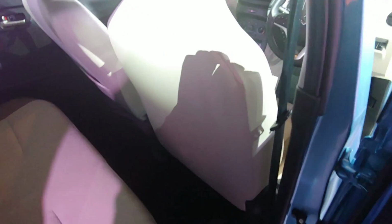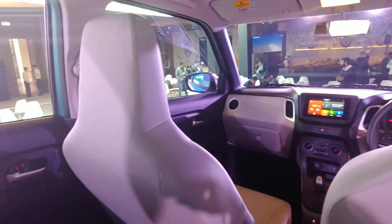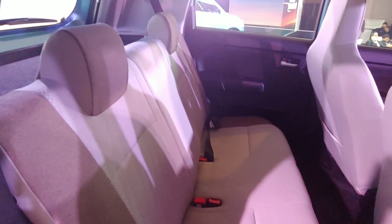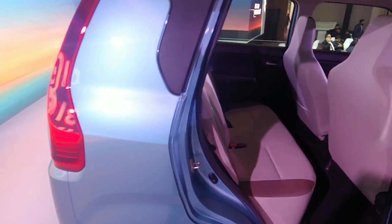So again, the space might not look like much, but once you get inside, given the upright seating position, you do have just enough space. Now I am quite tall and quite generously proportioned, and yet I have enough space here. I can even place my feet under the seat, even though not by too big a margin, but it's still comfortable back here. Now another thing to note here is no adjustable headrests at the front or at the rear, so taller passengers will feel the need on longer journeys.